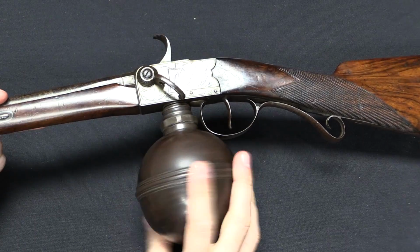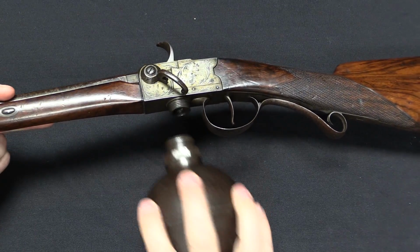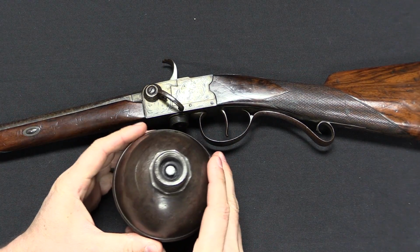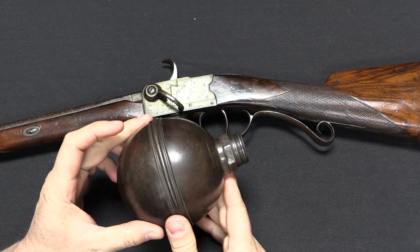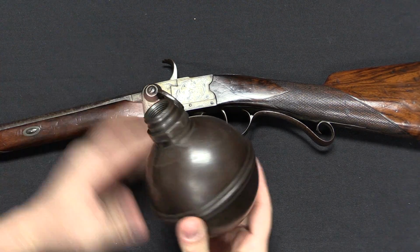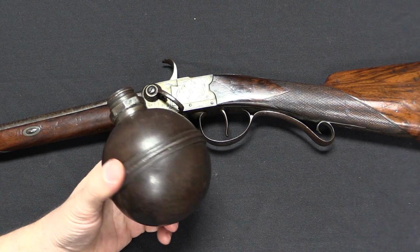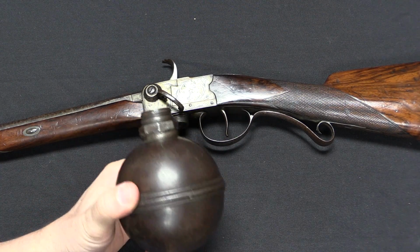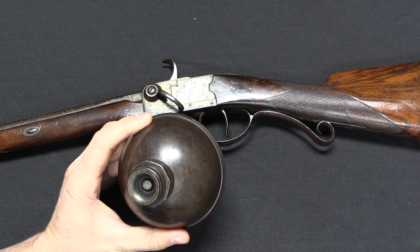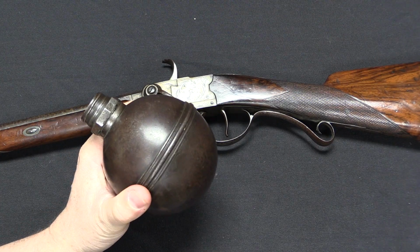So this is threaded onto the bottom of the gun, and I can take it off here. The gun would have come with a little air pump, which looks and operates very much like a modern bicycle tire pump. And you would hook this up to your air pump and pressurize it. Probably take a couple hundred pumps to fill this thing up. And then this would be good, it's hard to say, but probably for at least a couple dozen shots before you had to refill it. So, think of this as the equivalent of a powder flask that you would carry for a muzzle-loading firearm.